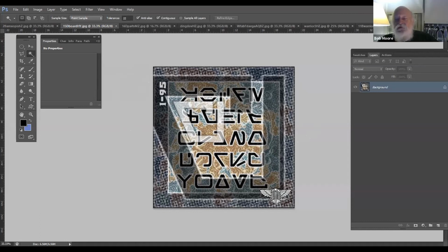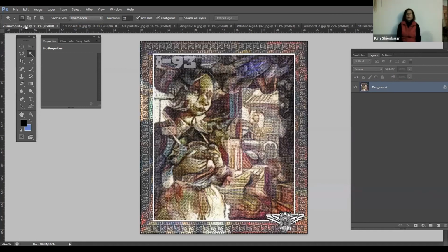Right. Okay, this is another dingbat font. And notice that I'm taking one of the characters and blowing it up and laying it over the whole thing. Oh, that's interesting. That's not so obvious at first.